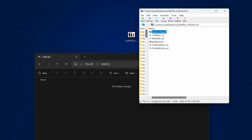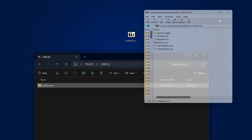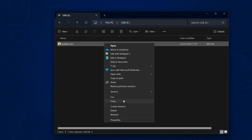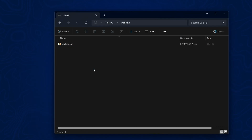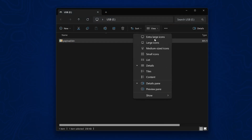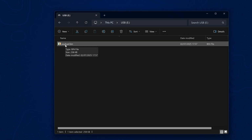We don't need the ppPwn stage 2 loader because we're, of course, using the new jailbreak here. So we just need to grab the goldhen.bin file, copy it to the root of our USB, and then we need to rename this to payload.bin, assuming you're using the autoloader to load this. Also, make sure you go to View in the settings here and go to Show File Name Extensions. Make sure that is ticked so that you can see the full file name and make sure it is payload.bin. So we're going to go ahead and just call it payload.bin and keep it on the root of our USB.